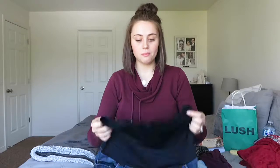I think that a lot of people have heard of Liz Lang maternity from Target. There are a lot of other brands I'm sure that do maternity clothing, but this is an affordable brand that you can use when you're pregnant.